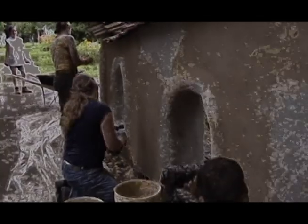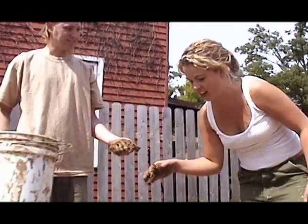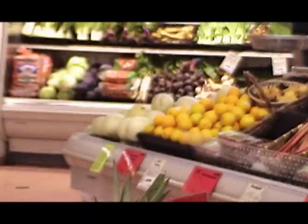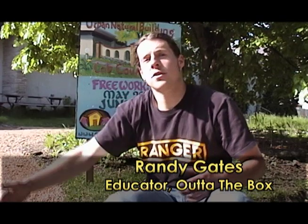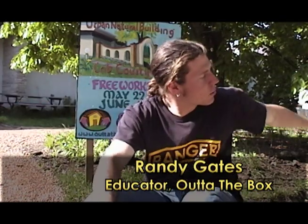I'm Randy Gates from Out of the Box, and we teach people about sustainable construction and food growing techniques in urban environments. Here we are building an earthen wall at the Willy St Co-op in Madison, Wisconsin. Basically, it's a garden wall, and I'm sitting right on the side of where one of the big arches is going to be, if you can imagine that. And there'll be 3 arches that direction and 3 more this direction.